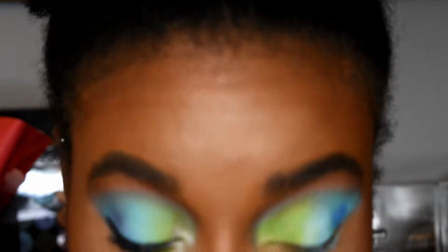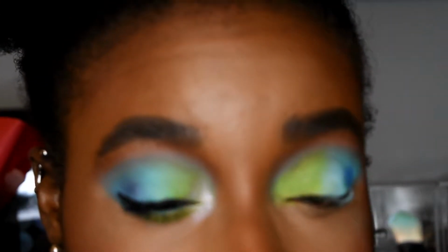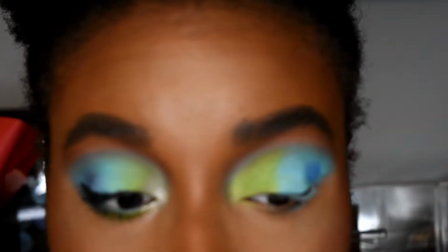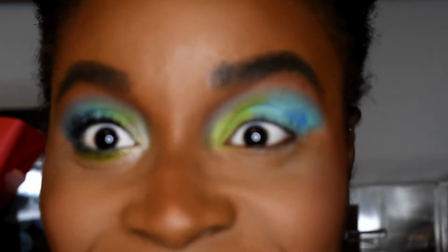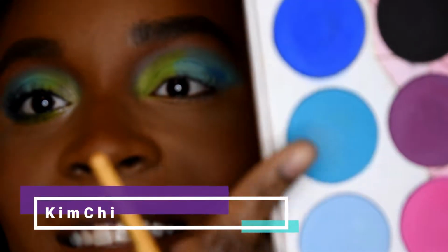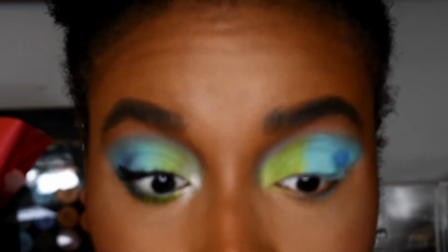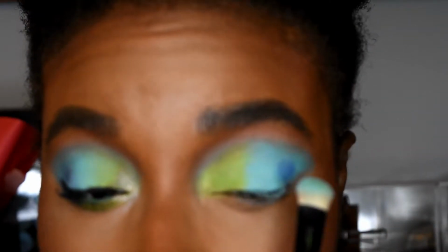Yep. I guessed right. Or did I? Oh my God. Leave it to me. I did not guess right. Okay, that's what it is. So I went into this color right here, and that's what I put in between. So I'm just gonna go ahead and really just layer up in between.